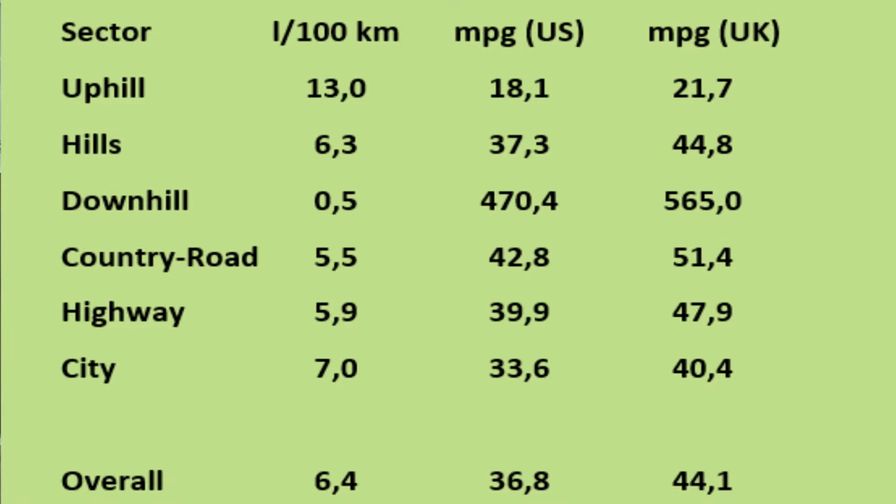You see downhill almost nothing. Try to use gravity to go downhill, use the momentum as much as possible if there's a flatter section, and then you barely need any fuel going downhill. I've already mentioned all the strategies to get a better mileage, better fuel consumption, such as read the road ahead of you. If you see a red traffic light in front of you, just lift your foot off the gas, let the car coast towards the red light, and maybe you don't even have to accelerate.